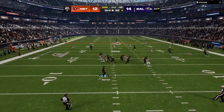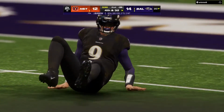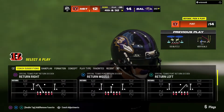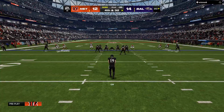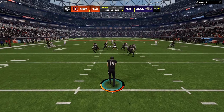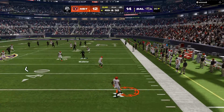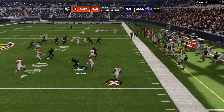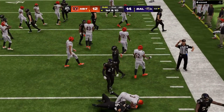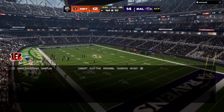Again, it's Burrow. And that is incomplete. But the pressure there on 3rd down, forcing the errant pass. 4th down coming up. Now here's Trenton Gill. And taken right at the 35. A 41-yard punt, 9 on the return. And the Bengals take over 1st and 10.